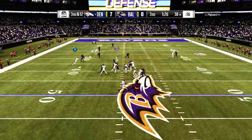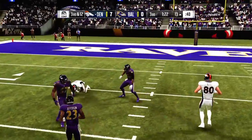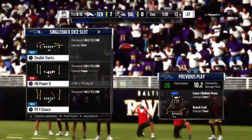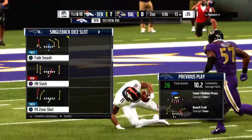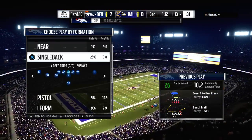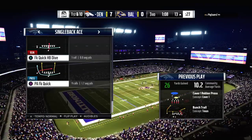From the gun, here's Keenum. Open man is Henderson. That's complete. A gain of 26 on the 3rd down conversion. A great job pulling that one in from a guy, as we know, who can really blaze. He's got a lot of speed. And that speed can work for him so many different ways.